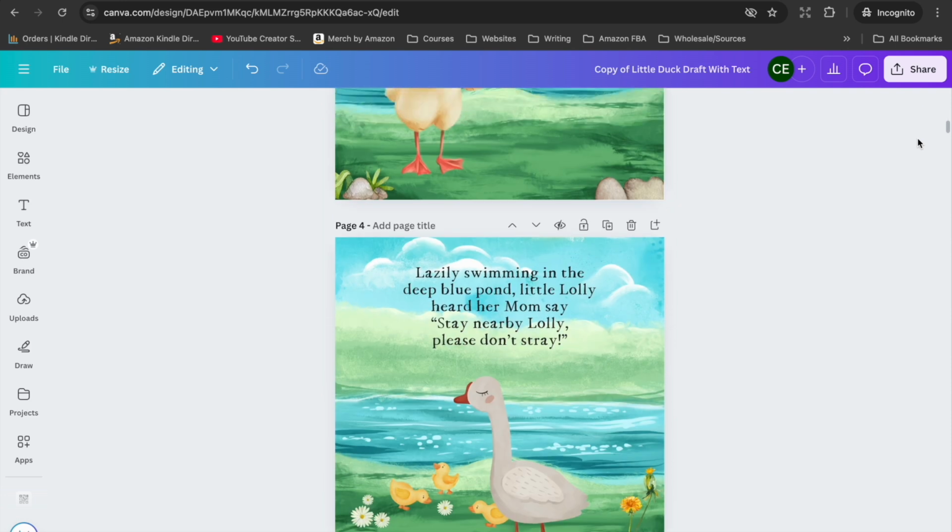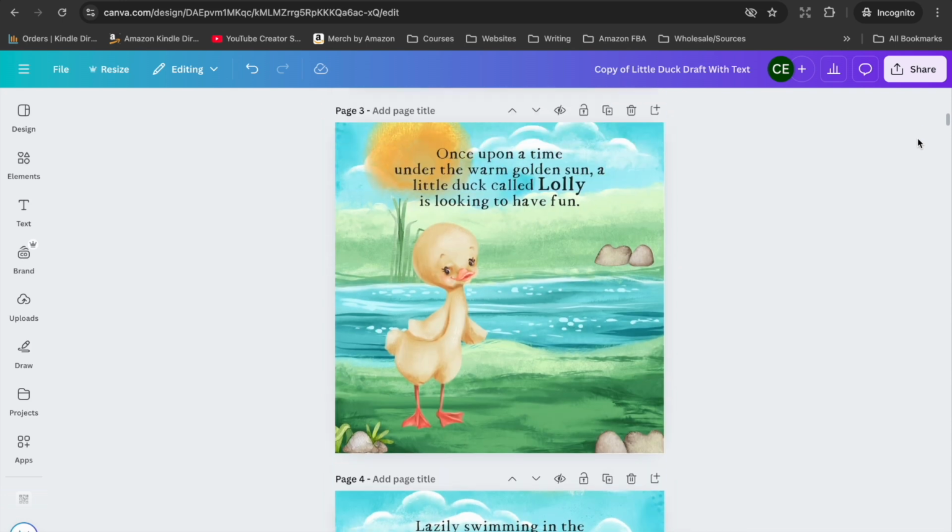This is page 1 and page 2. These pages have so many different elements that I added. For example, this grass and the river was one image. This grass here was another image. The sky in the background was another image.